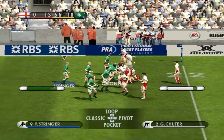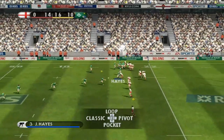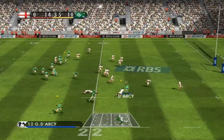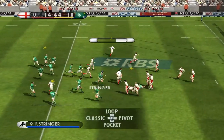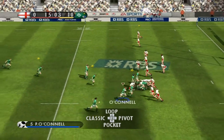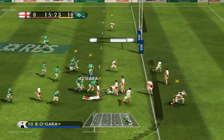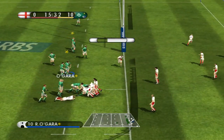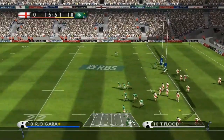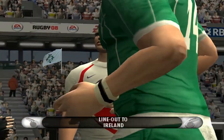They throw. Oh, stolen line-out ball. O'Gara. Swept out. Dawson. Good tackle there. Tackling good. Stringer spins the ball out. Tackled short of the line. And they've set up a ruck. Now they need support. Harry Ellis spins it out. The clearance made. Yes, they're in excellent position here.